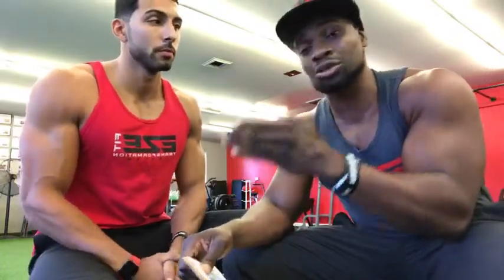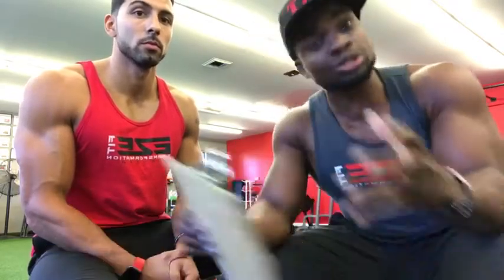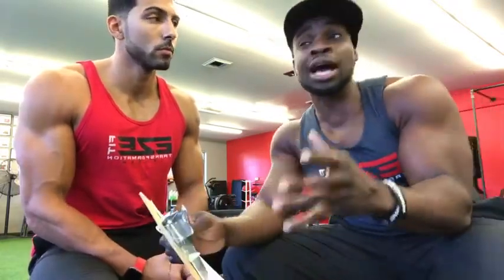Macros, everybody's different. Each individual is different. So some people, like John was saying, do better with higher fat ratios. Some people do better with higher carb ratios. So it comes down to knowing your body first, then knowing how to build that ratio, and then trial and error. You might try something. This is why some of the diet programs I create for the challenge work for some and don't work for others. And some people are like, I don't get it.